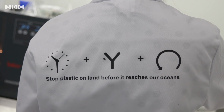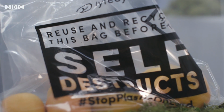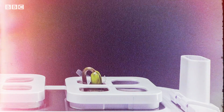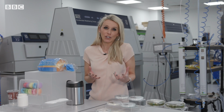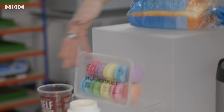One of the companies that's revolutionising plastic has been creating products that will biodegrade in certain conditions, like in heat, air, moisture or sunlight. The aim is to return the material back into nature, well, as much as they possibly can anyway. Polymateria's plastic alternative has been around for a few years now. It's used for food packaging and some cups.